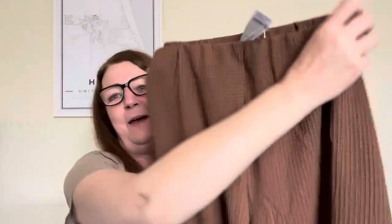No, I can't be bothered looking at them. So they're mostly polyester anyway, but they do feel like nice trousers. They don't feel like that horrible, scratchy, unpleasant or shiny polyester that I can't stand. So very happy with those.